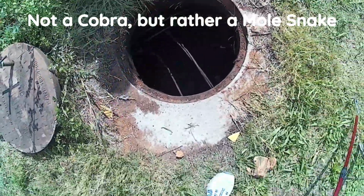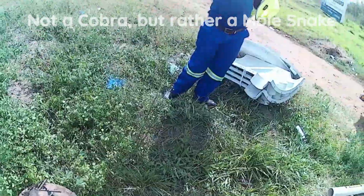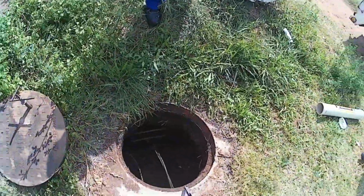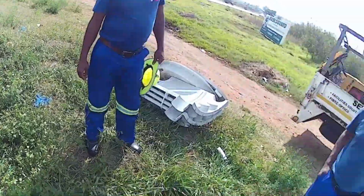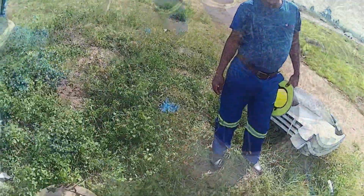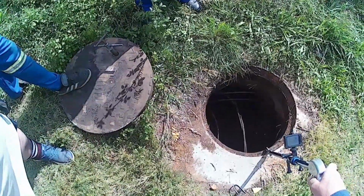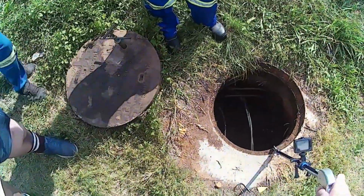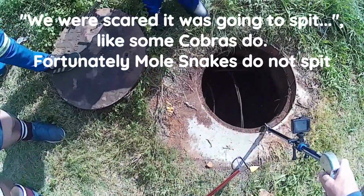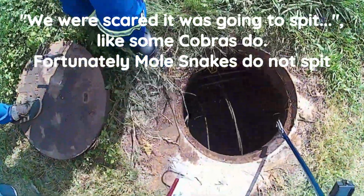These things are not venomous. It's not venomous, but these things can bite you, and they bite you properly. So you see it there, it's blowing up. Yeah, it knows. That's why we didn't want to. We just closed it because we were scared it's going to spit on us. Yeah, you did the right thing, and thank you for not killing it.